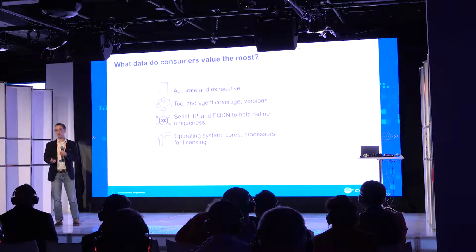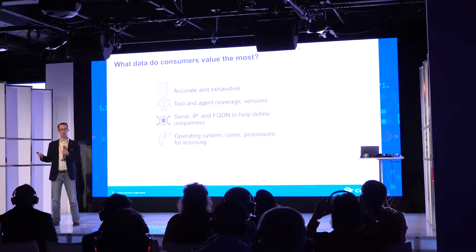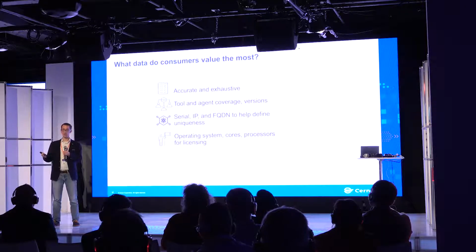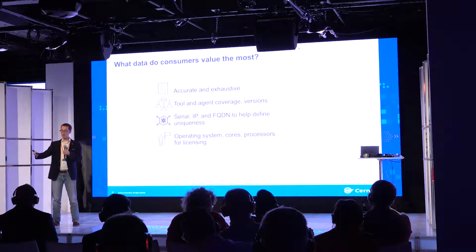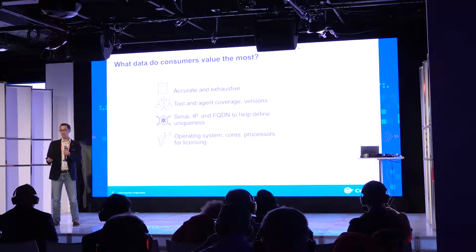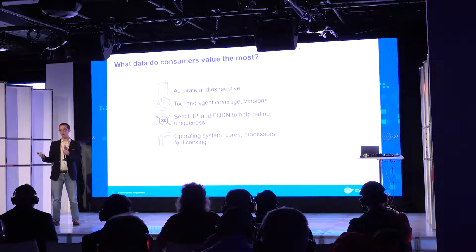Our consumers also like to do use cases with tool comparisons. Again, we have a lot of tools in our environments and a lot of agents on our servers. Teams are interested in what's the coverage. Do I have that agent rolled out everywhere? What are my gaps? What's missing an agent? Is that agent healthy or not? Is it on the latest version?